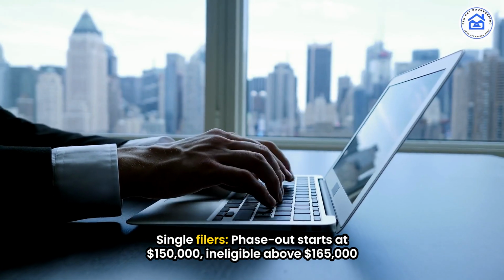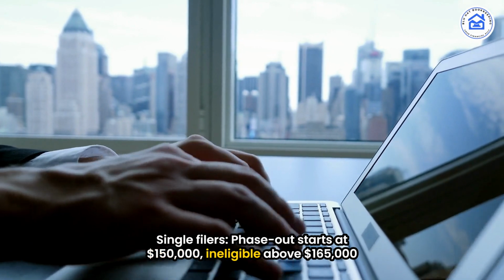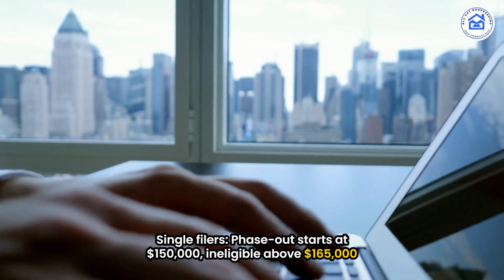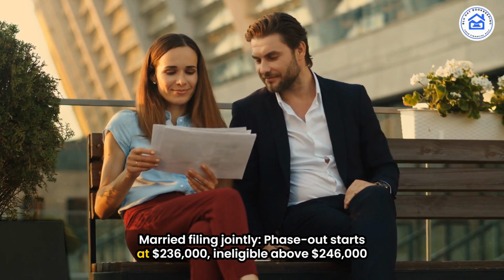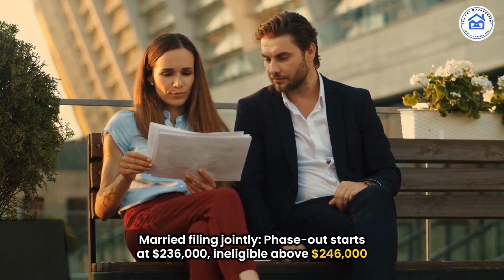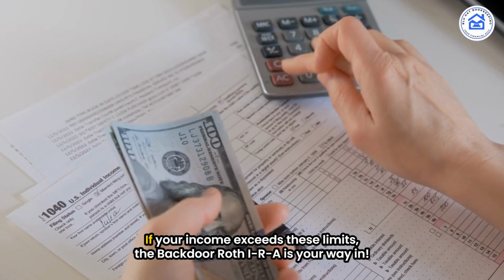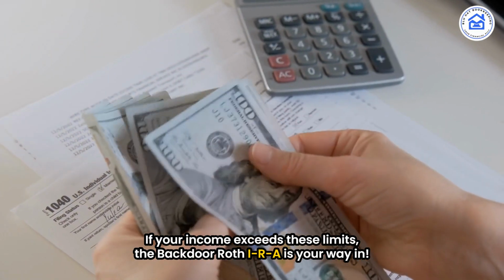Single filers: phase-out starts at $150,000, ineligible above $165,000. Married filing jointly: phase-out starts at $236,000, ineligible above $246,000. If your income exceeds these limits, the backdoor Roth IRA is your way in.